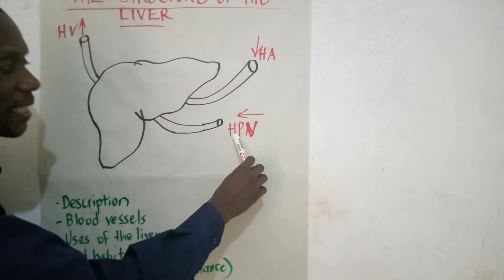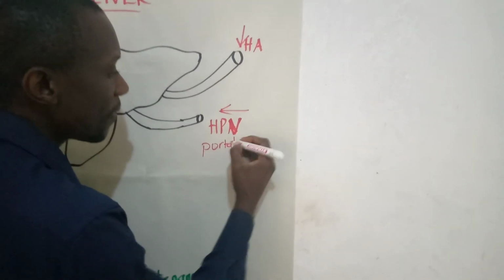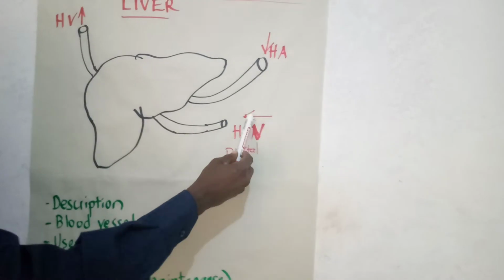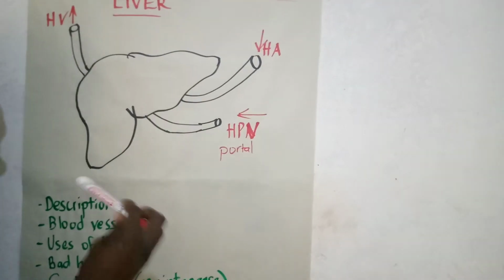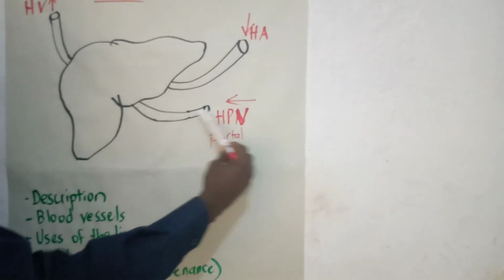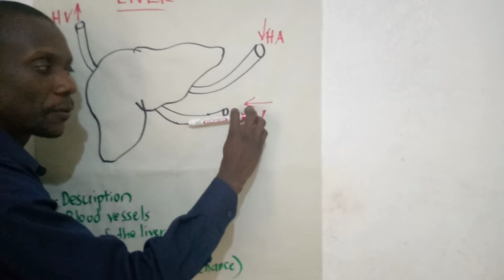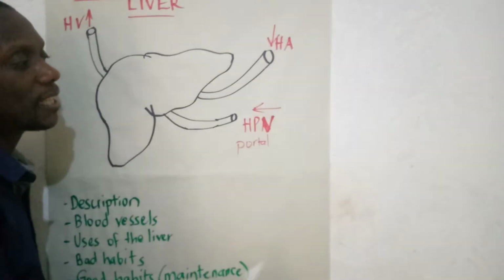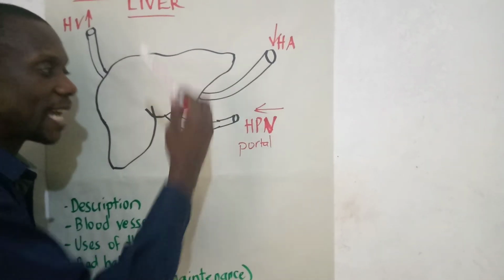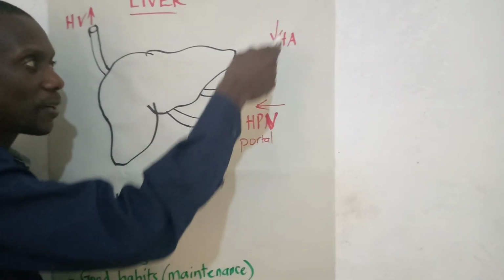What is the importance of the hepatic portal vein? We have only one portal vein, and it's the hepatic portal vein. The hepatic portal vein brings in blood that is richly supplied with digested food. It is coming from the digestive system, carrying digested food. But the only problem is it is carrying deoxygenated blood. That blood is needed because it is enriched with digested food. Why is this blood going to the liver, yet the liver is also receiving its food and oxygen from the hepatic artery?